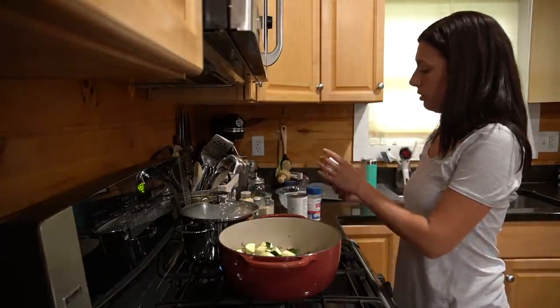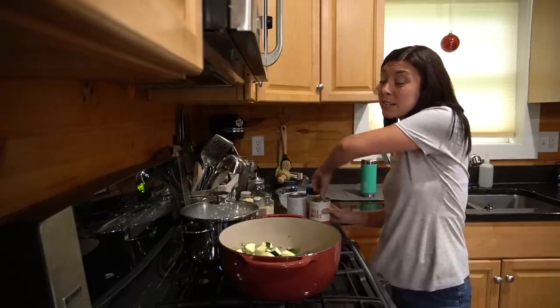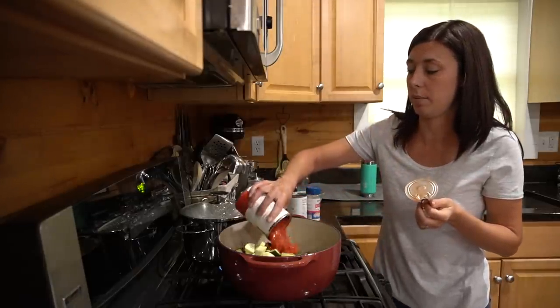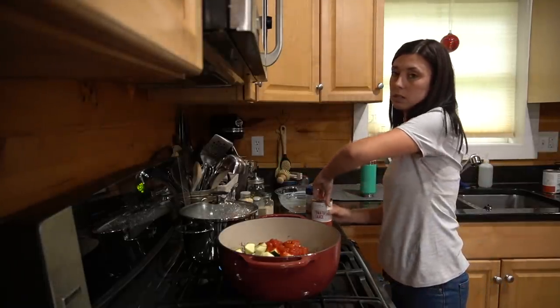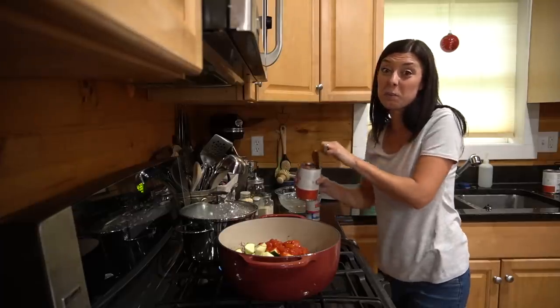And then I'm going to do some diced tomatoes. If you have fire roasted diced tomatoes, that would probably be even better, but I don't. So I'm gonna do one can and see if that's enough. Then I have a can of tomato sauce. We have a ton of tomatoes growing, so I'm hoping to have my own tomato sauce soon.